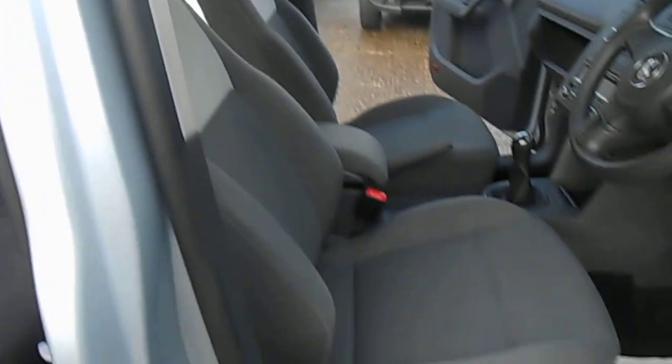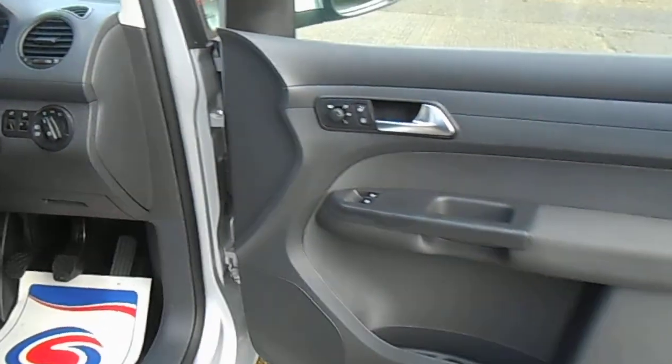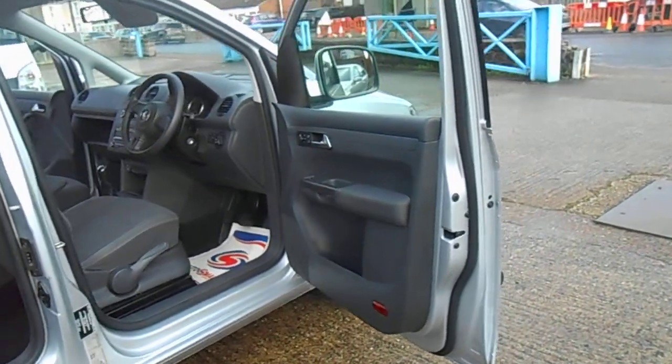As you can see, very nice vehicle. Full main dealer service history. The cam belt and water pump's been changed on this vehicle as well. They're direct from Motability, so well maintained to main dealer specification.